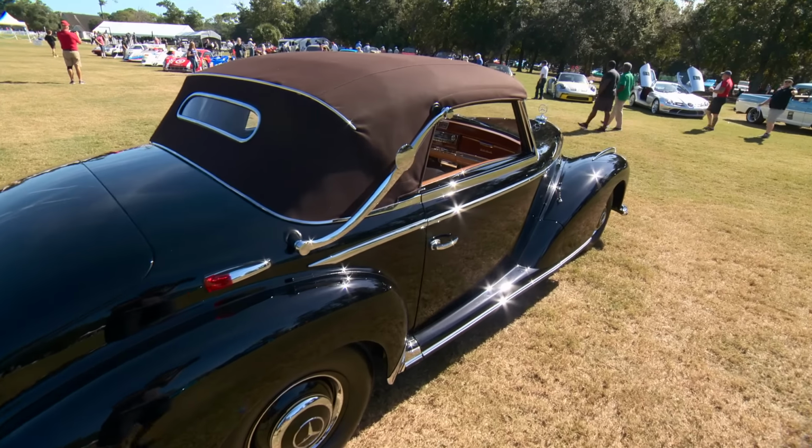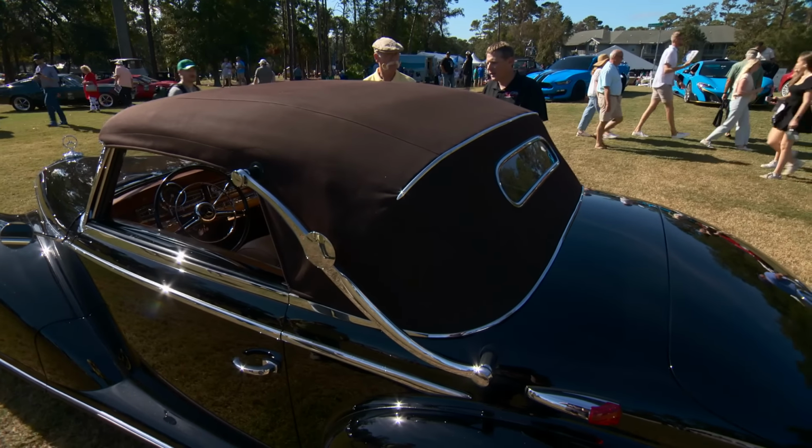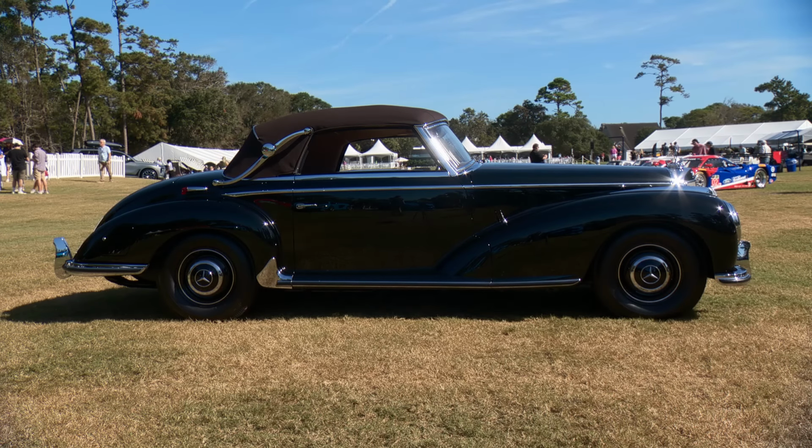It has a functional part of the car. It locks the top in place. And so this was what was the Cabriolet. They did make a hardtop and a roadster version. So this was the formal, most expensive one that they made.